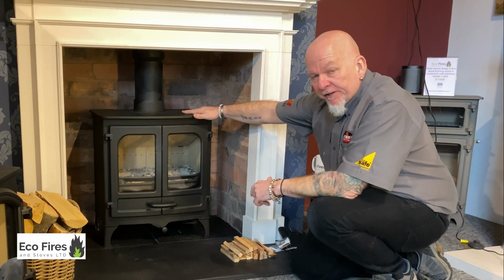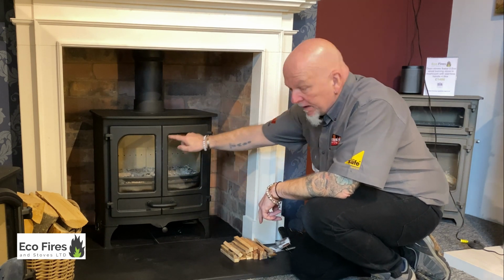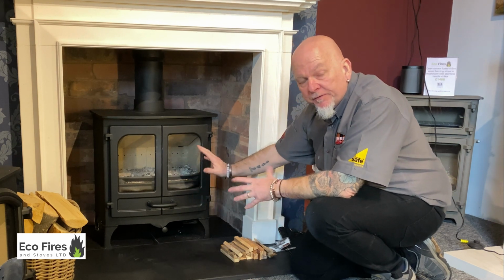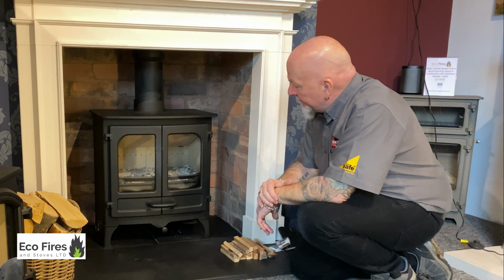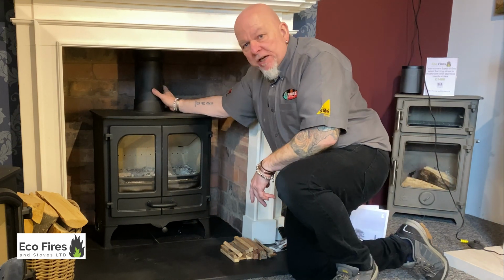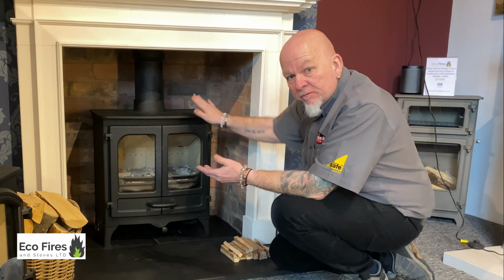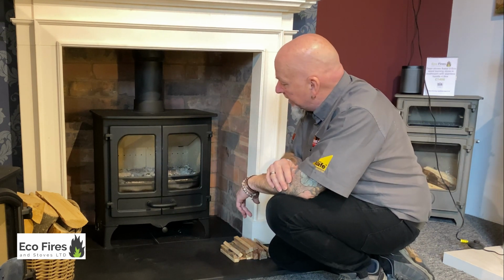The improvements over the original Island One, first and foremost, is the larger windows. It's something people asked for, so now they've introduced larger windows on it. It's a more efficient stove. It's got a 5-inch outlet, so it will go into many more chimneys than before if you're lining the chimneys.